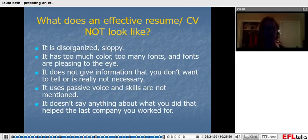These things are really important for you to find out what you really want to say in your resume that's going to help the employer, and that requires sometimes getting more information about the employer to find out what you believe they are really looking for. It uses passive voice or skills that are not mentioned. And it doesn't say anything about what you did that helped the last company you worked for.